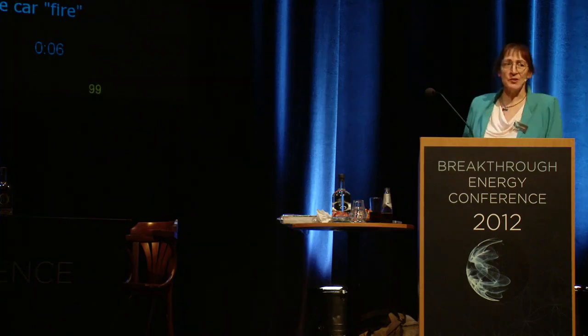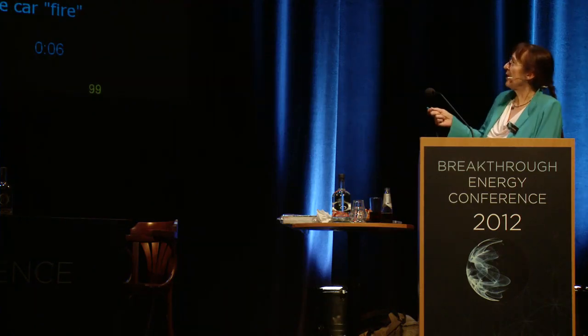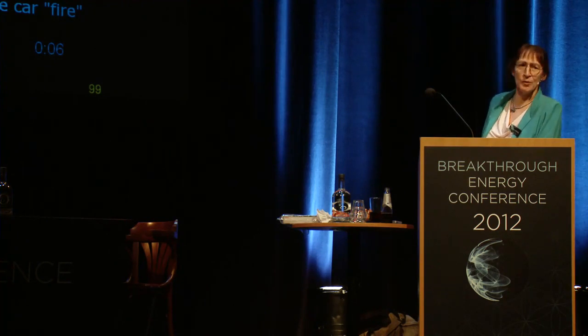Here's the firefighters going for a lunch break. Here they come. They don't seem at all concerned that they're walking through this fire. They aren't worried about a car blowing up.